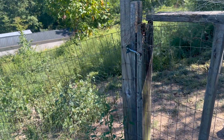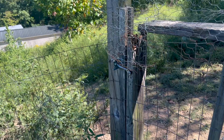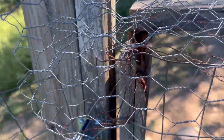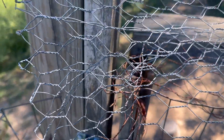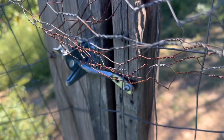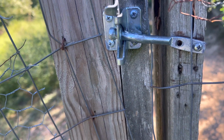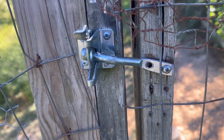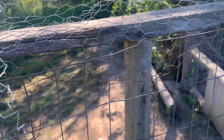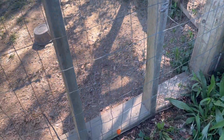The chicken gate. So the gate to the chicken yard, though, has seen better days. This is just what comes from using the wrong type of screw and treated wood. And these incorrect screws do not stay in place. The wood dries out and then it rots around the screw and nothing will hold. So this gate has not only seen better days, but it's coming apart on me.